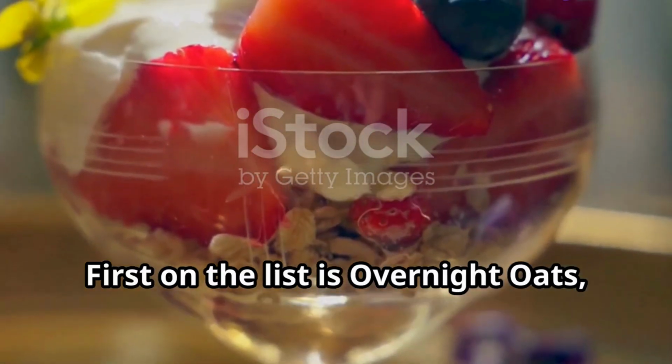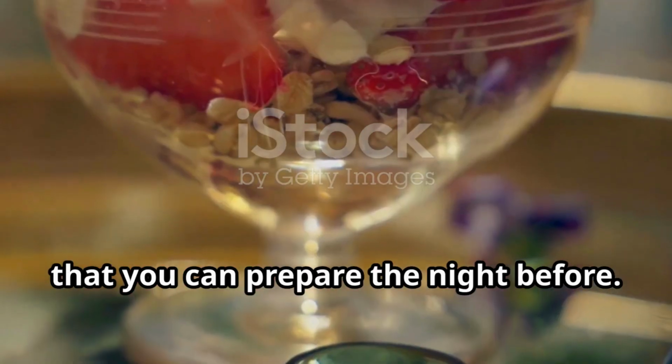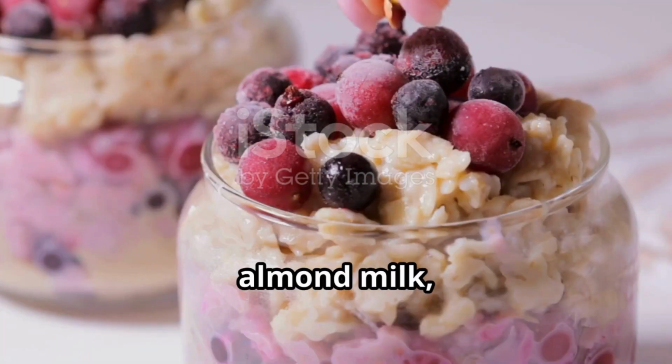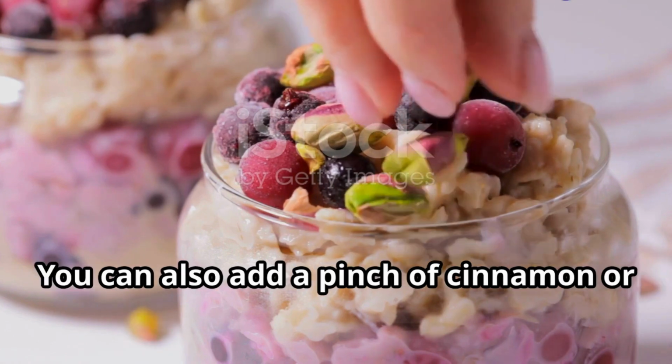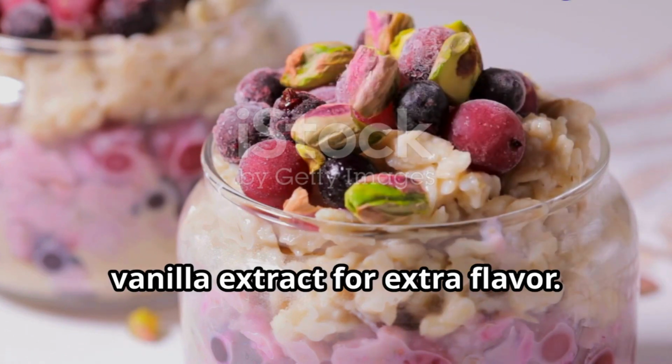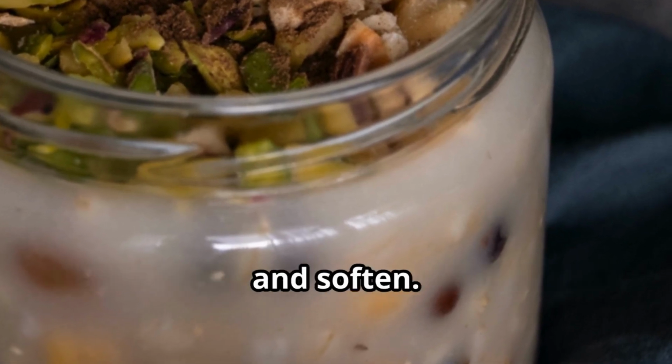First on the list is overnight oats, a simple and nutritious breakfast option that you can prepare the night before. Combine rolled oats, almond milk, chia seeds, and a touch of honey in a jar. You can also add a pinch of cinnamon or vanilla extract for extra flavor. Let it sit in the fridge overnight, allowing the oats to absorb the liquid and soften.